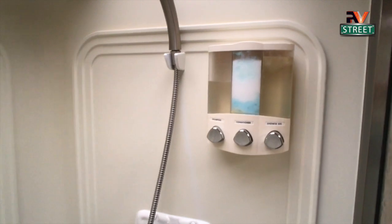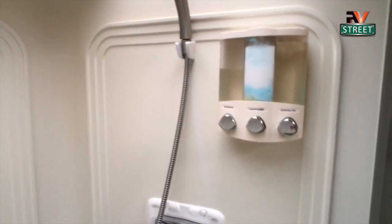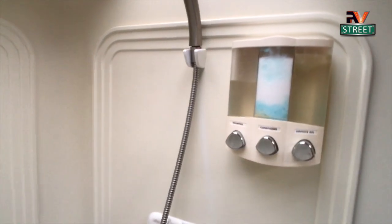We installed a 3-cylinder shampoo, conditioner, and shower body wash dispenser that makes it really convenient so we don't have any bottles rattling around or needing a place to put them.